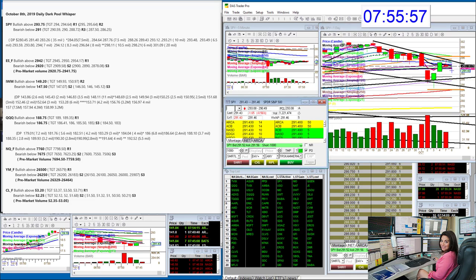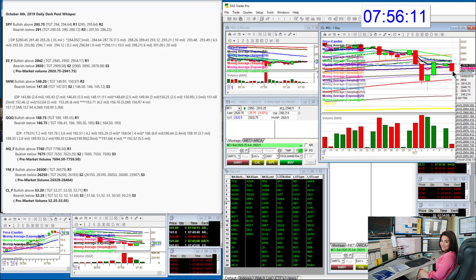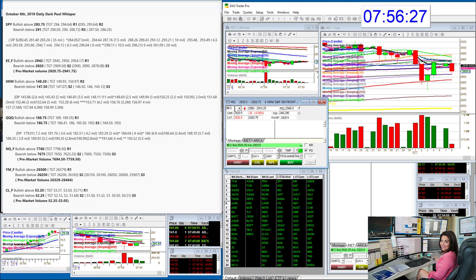Let's go to the E-minis. All right, bearish below 29.20. We did come all the way down. Let's see, did we hit? Almost my first target, 29.09.58. That's S2, just a little bit shy of that. Only going to be bullish above 29.42. Most of my bullish above levels for today are above the 8 exponential moving average. Not as many retracements.